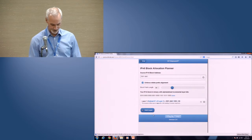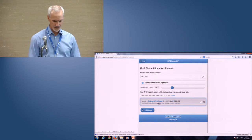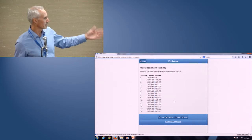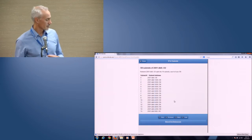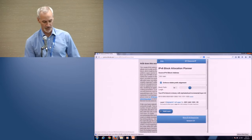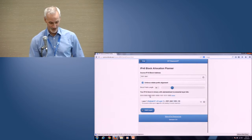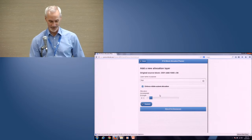It tells you how many. If you click on this, you'll see the corresponding blocks. It just gives you that summarization there, highlighted in the color as appropriate. And then if you want to add another layer, you just come back to the home screen. We do have help as well. But if you come back to the main screen here, you can add another layer.